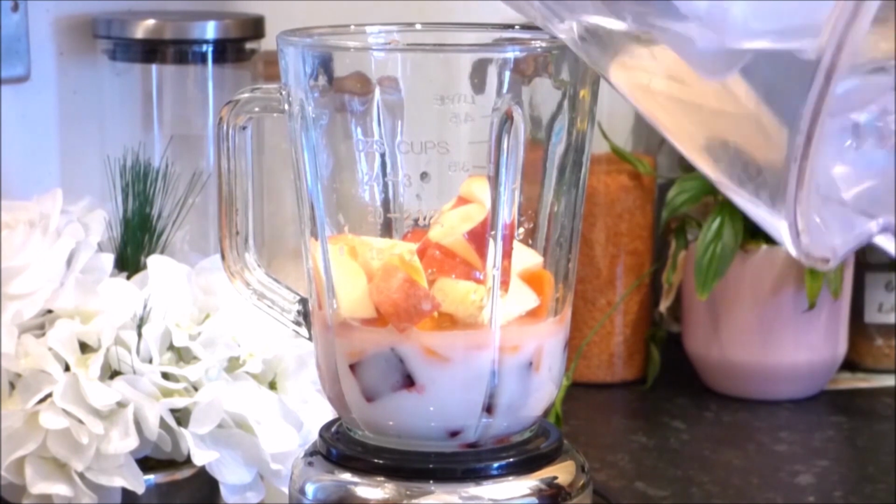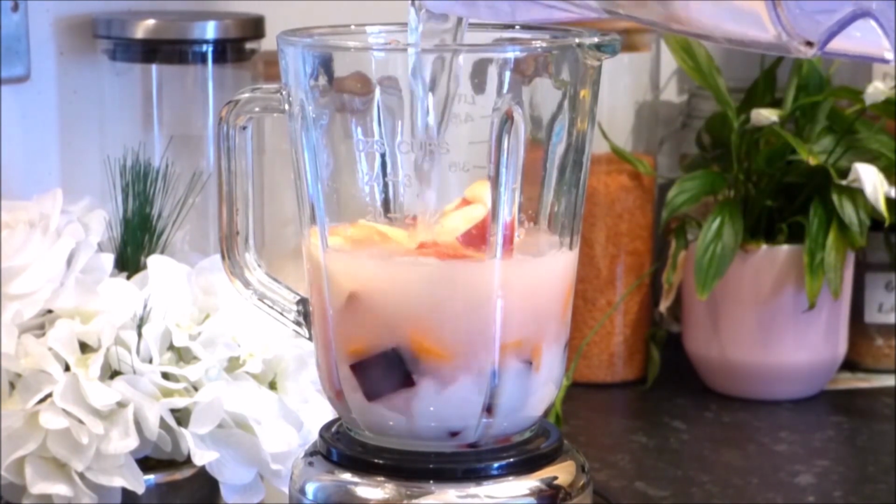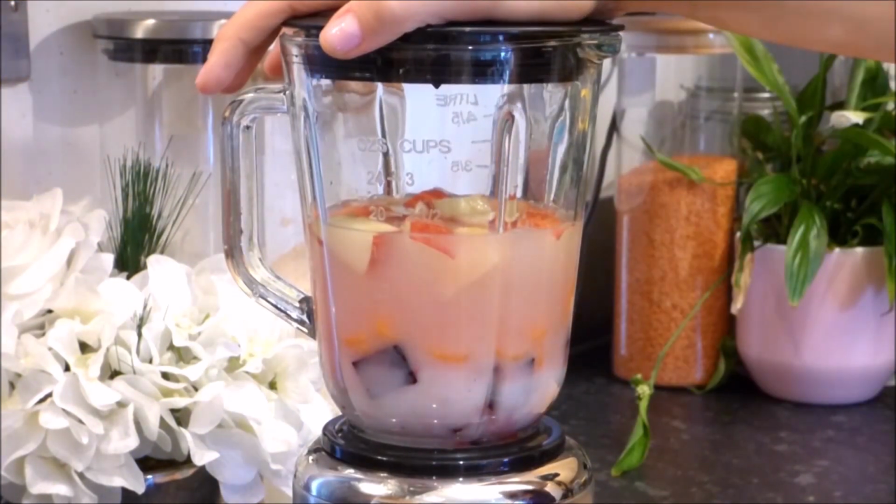And to top it up, I'm just going to add a bit of water. And now we're ready to blend.